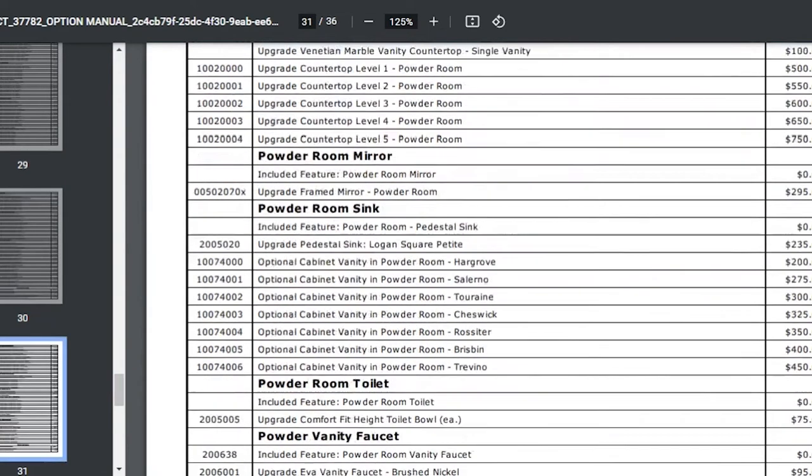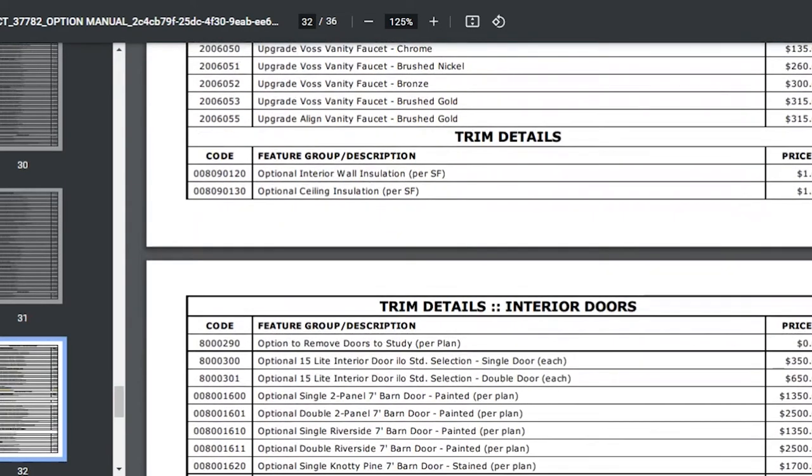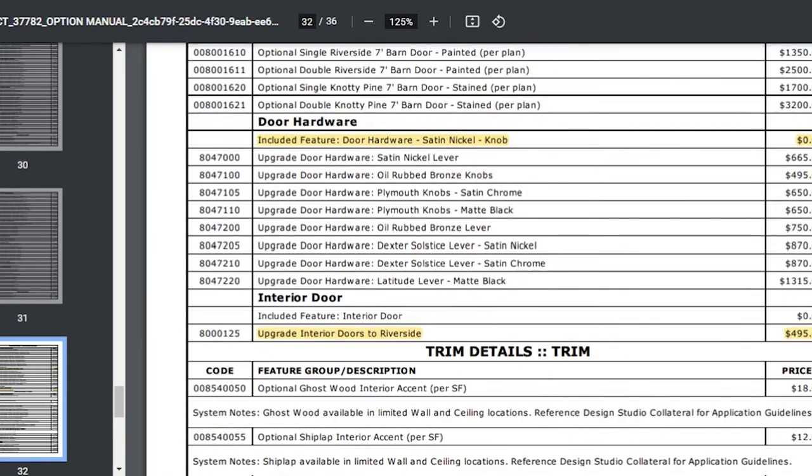I didn't do anything in the powder room. I have a big master plan for the powder room that involves wallpaper, changing out the sink completely, and adding a frame to the mirror that is included with the home. And I'm gonna do that myself. I didn't choose to upgrade the door hardware because it was going to be more expensive.